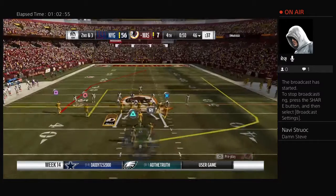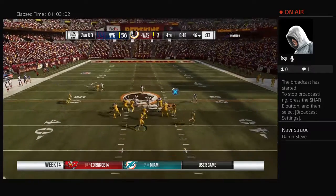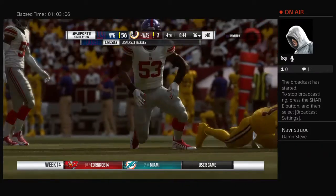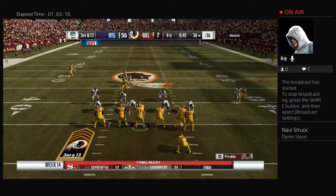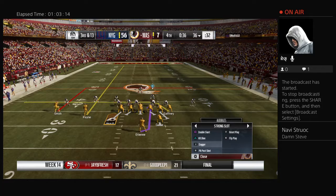Able to get 7 on that first down pass play. 2nd and 3. Back to throw here. And he can't get away from the pressure. The Giants get there. C.J. Mosley getting him once again. His 3rd sack of the afternoon.